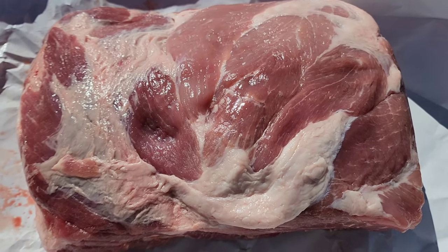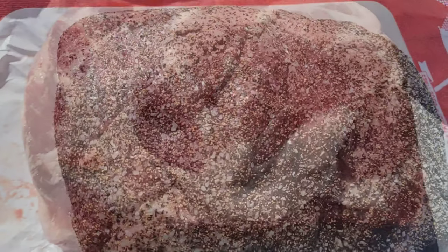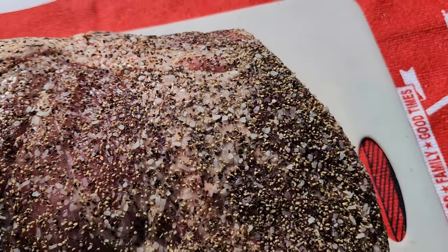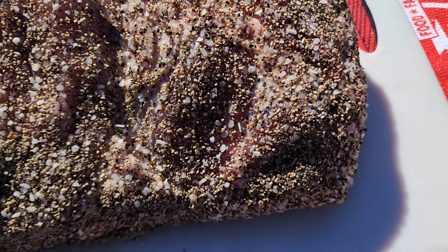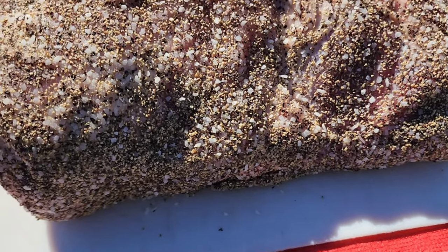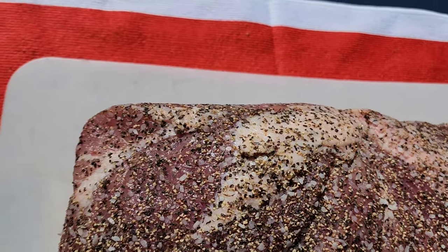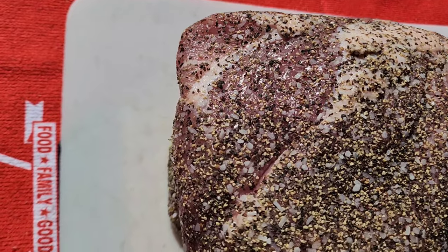We're only going to be going at about 250. All right, check it out. I tell you what, I don't make my own SPG enough, man. I feel like there's just something about being able to get your own mix, getting that coarse grain black pepper in there, as well as just that garlic, man.